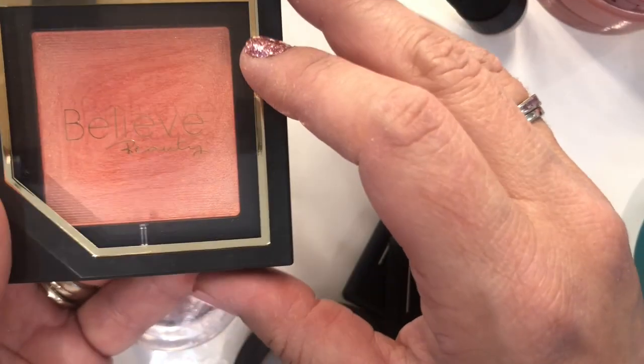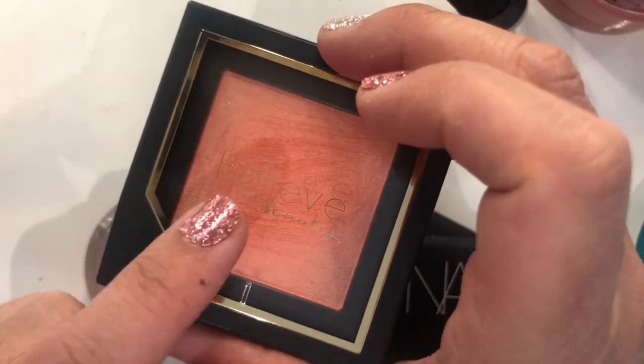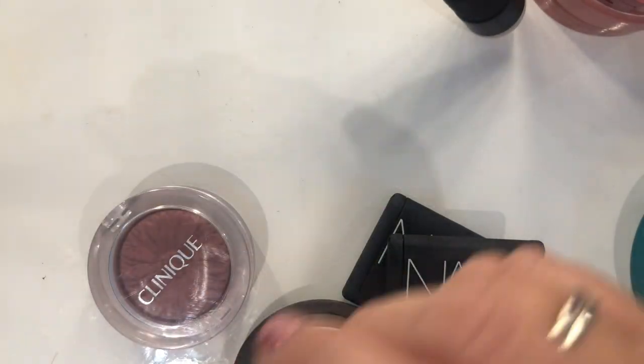The Believe from Dollar General, Believe Beauty, and this is in the color High Tea. This one's very pretty and glowy. I like this one. So, okay, I have 3 drugstore.